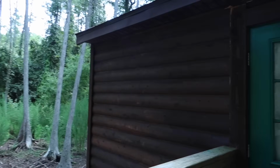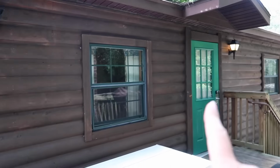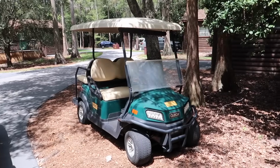Nice. This is the cabin from the outside. There's the door to the bedroom. There's the front door. Fun fact about these cabins, you may have guessed they're not actually cabins. Maybe you thought they were like a little building or something. That's what I thought, but actually they're mobile homes. That surprised me a little bit to learn, but yeah, these are mobile homes designed and themed to look like cabins. You know, listen, I'll take it. There are steps to get up to the deck, and here's our golf cart.